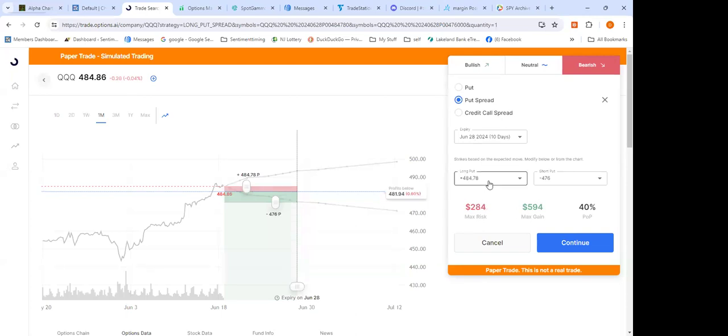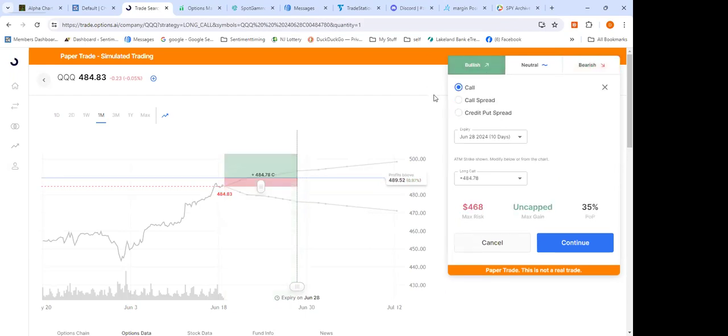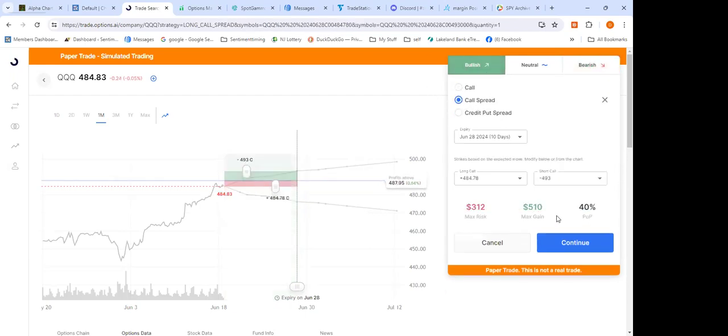So this is saying you have a 40% chance, if you went long the 480, 478, and then you're short the put 476. This is your profit margin. Now, what I like to do with this is see, because they're basically based off of options. Right now, they're saying it's kind of a dead heat. So this expiration of the 28th, it's 40%.